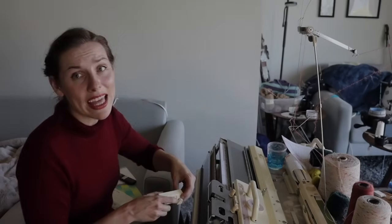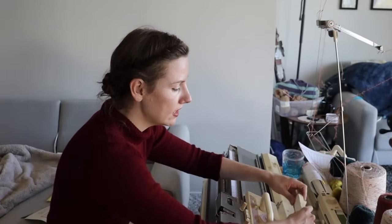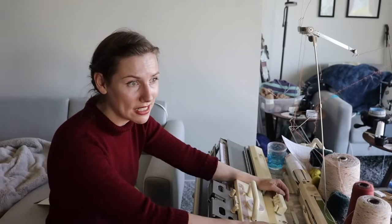so that I can get those machines up and running. At this point, you might be thinking to yourself, okay, so these machines are hard to find, especially in good working condition. And if you can find them, they're expensive and the learning curve is steep and they're bulky and hard to store. Why in the world would I ever want to get a knitting machine?